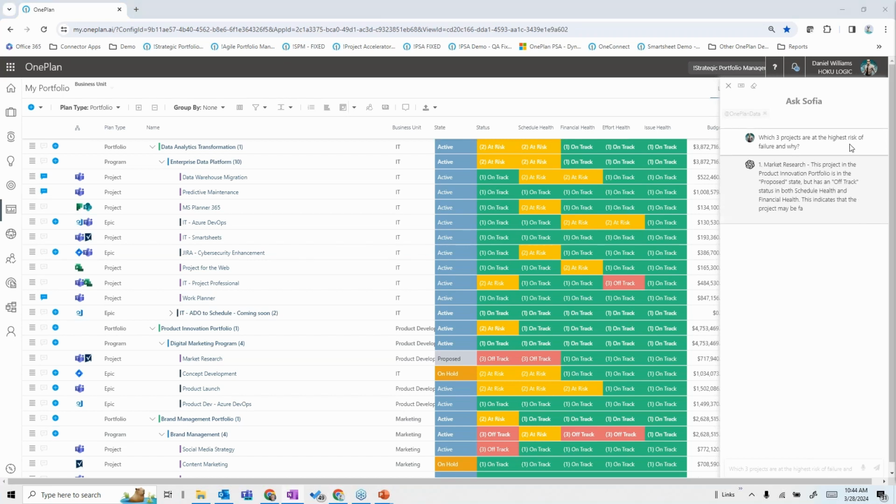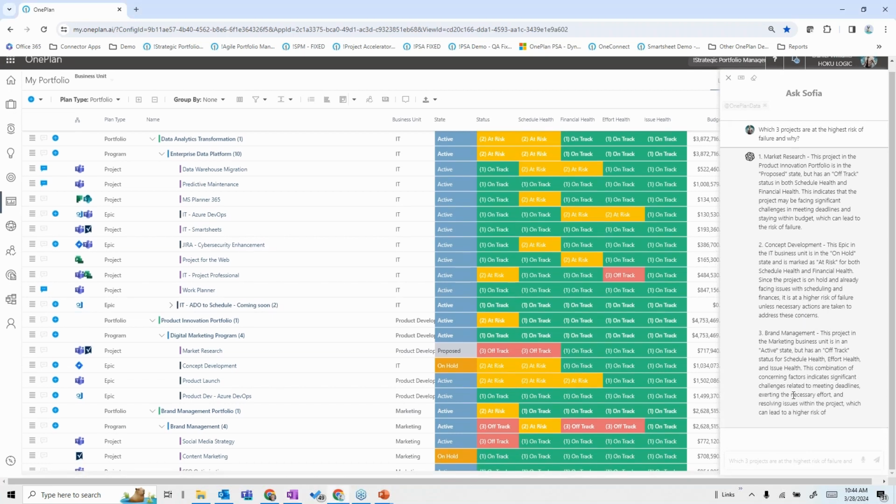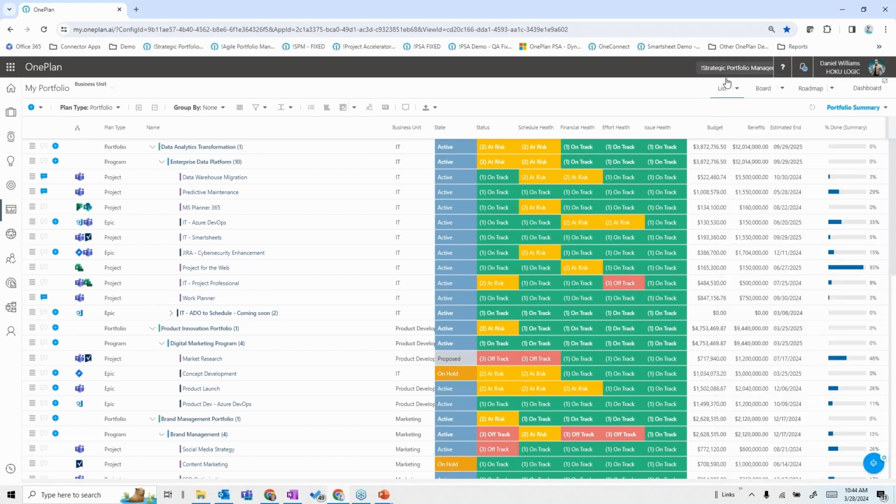So it tells me that it is off track. It's facing significant challenge in meeting deadlines and staying within budget, so high risk of failure. The EPIC in the IT business unit is on hold in this concept development, and it's already on hold, and it has issues with finances and its schedule. Brand management also has its issues, and it's giving me its analysis of that. So once again, something in the portfolio, but once again, you could ask it anything you like related to the status, the risk, et cetera, and I'll show you some other static examples of that as we go on through this.